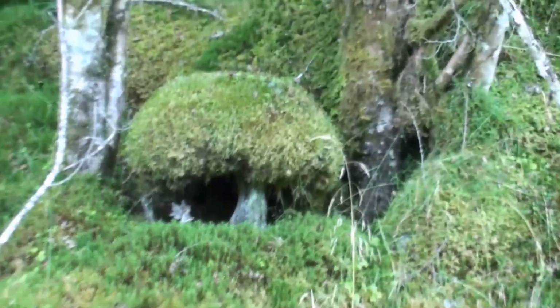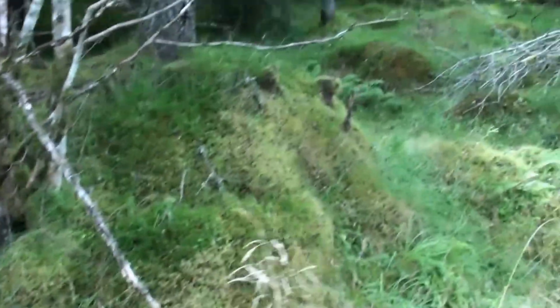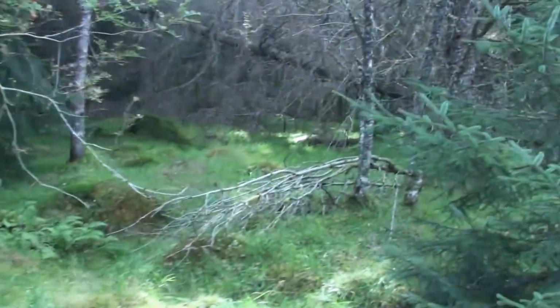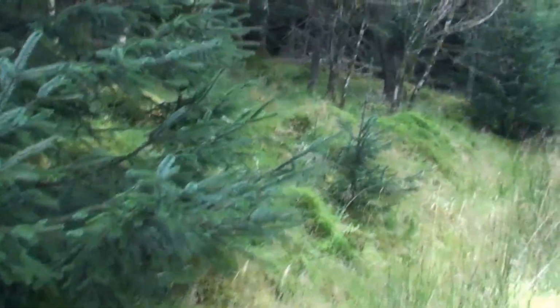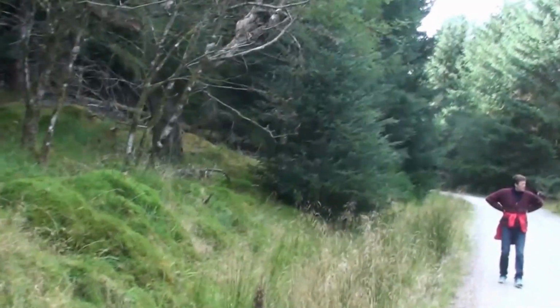Actually, as you'll see, just a cluster of moss. The woods here are very much like in Anacortes. As a matter of fact, we saw these Douglas fir and hemlock that looked just like ours, and they said they were transplanted from the U.S. Pacific Northwest to here in the 1800s. So they actually are the same trees.